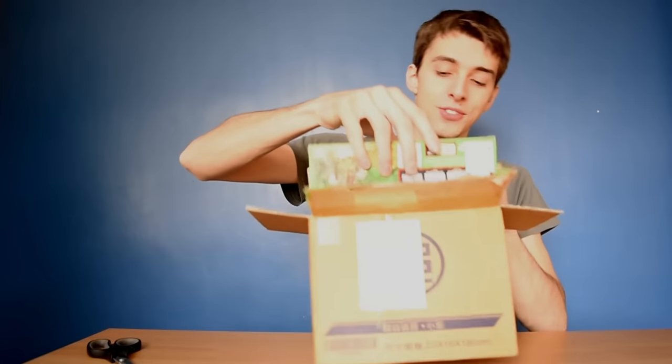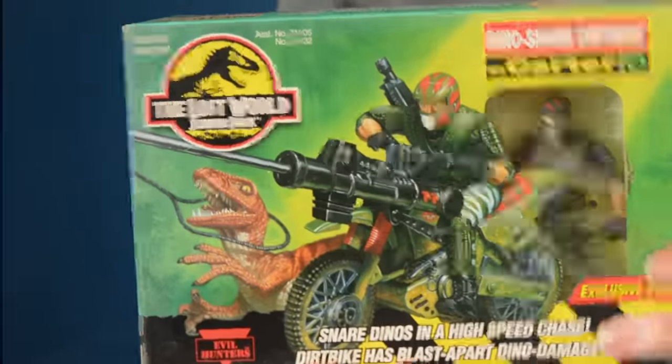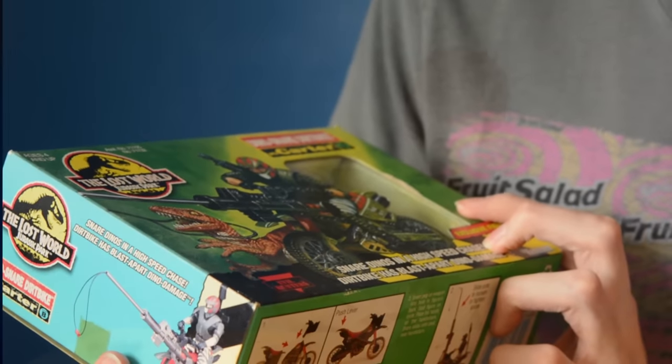Oh yeah, that's right. Oh yeah, okay. I like what this is. This is what bloomin' Chris Pratt should have been. This is the motorbike dude from The Lost World.